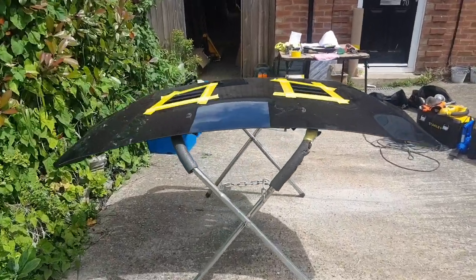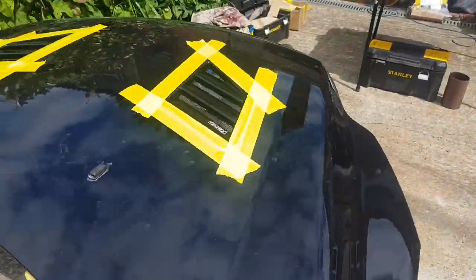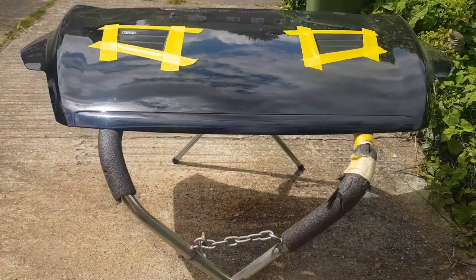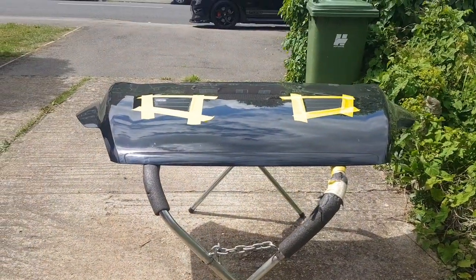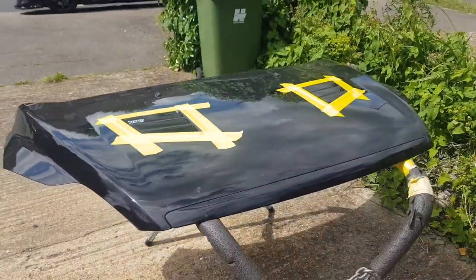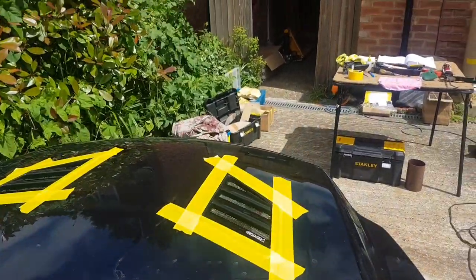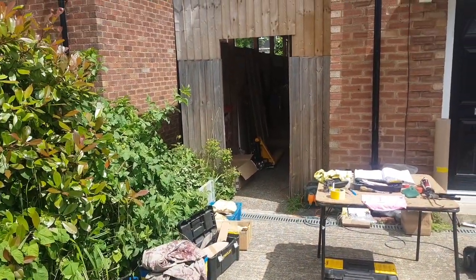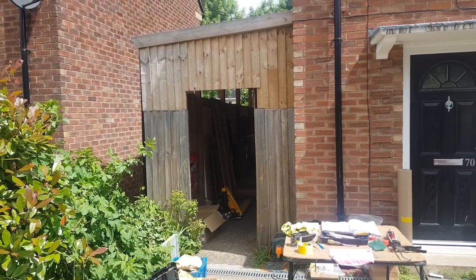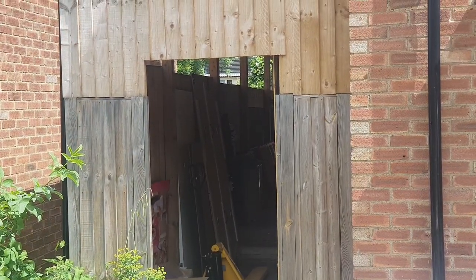Right, so about to get this done. Replacement end vents are in. And then we're going to get something exciting done. Oh, I can't wait. I think I've spotted a stormtrooper. I think he's in there.